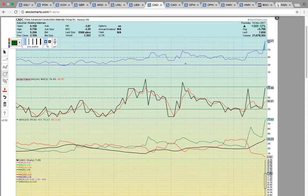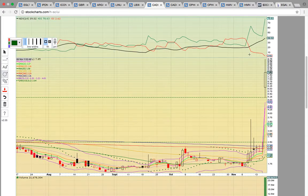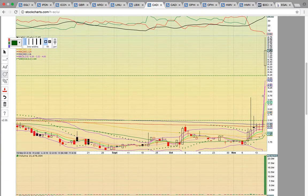Okay, so let's look at a couple of the big runners today. Okay, so the China stocks have been in favor. They've been running them really hard. And today, CADC was a big winner. It closed up 265%. As you can see here, there was a big gap up open.